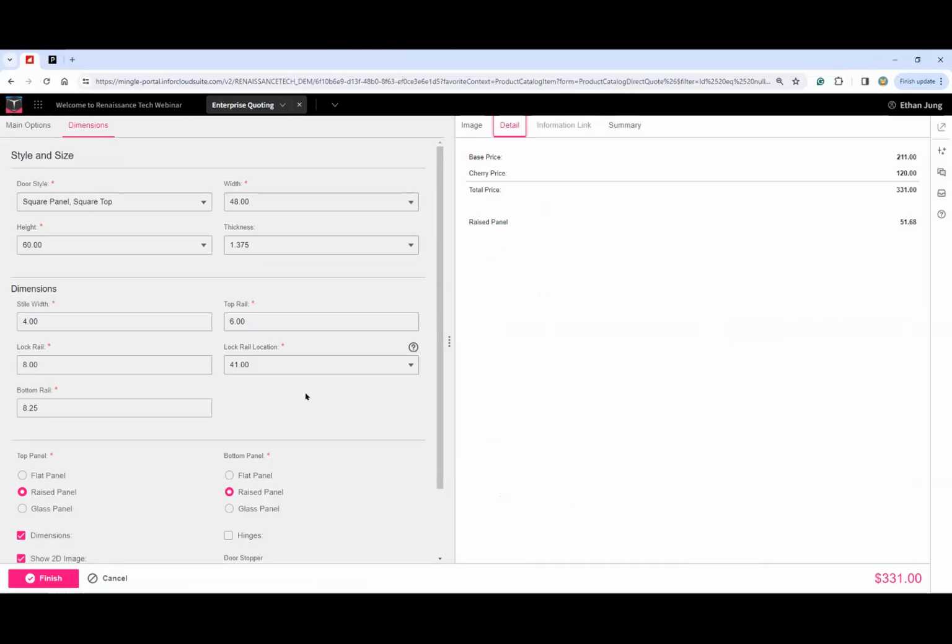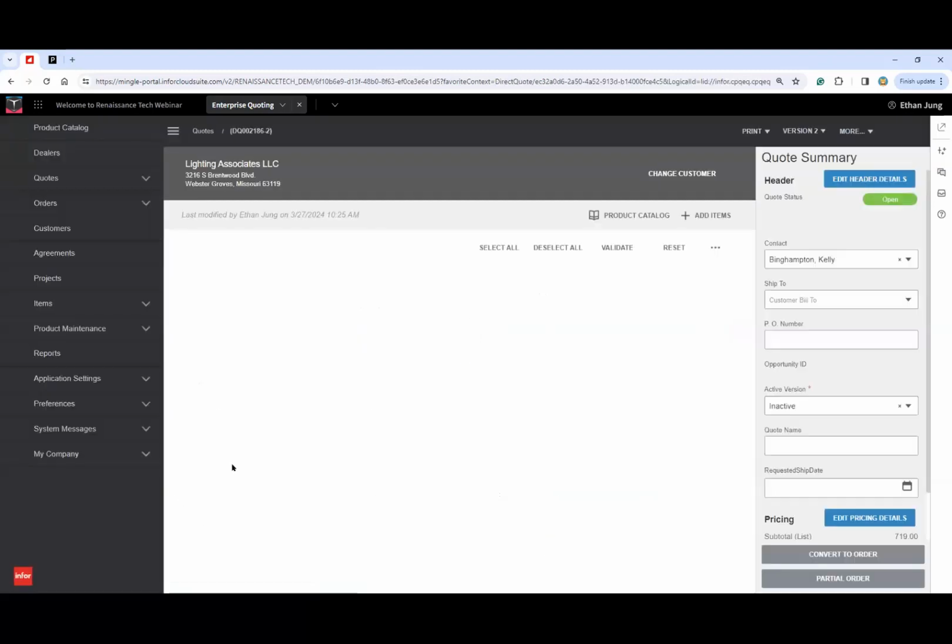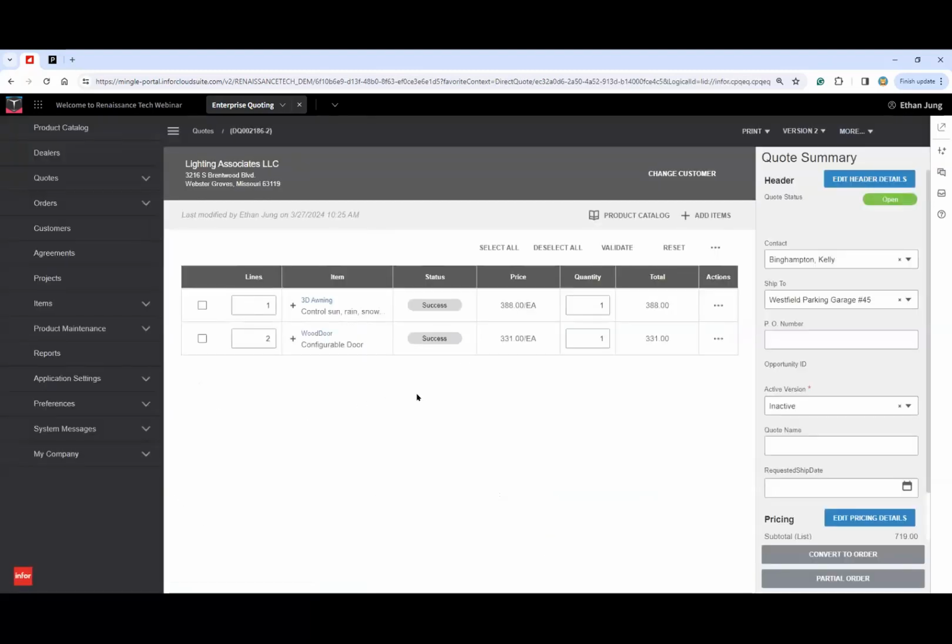All right. So I can do lots of other things, but for today, let's go ahead and finish up the quote. I'm going to go ahead and click on finish. And as you can see, I'm back on the quote with that 3D awning and also with that door.